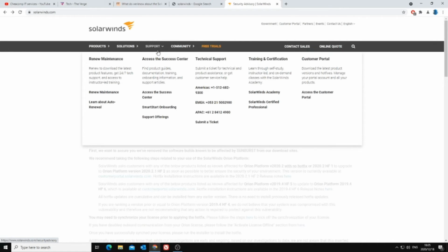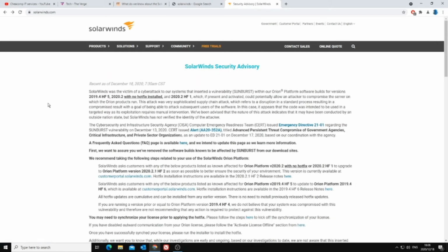There's their support. Look at all the support that you can have here as well. Renew, download the latest product features, 24/7 tech support, and access instructor-led training. So they've also got this fantastic thing with SolarWinds called training as well. So when you do sign up with the network, or you want to get the network monitoring Orion platform, you actually get fantastic training modules which teach you quickly about the software as well, so you can be up to date. So a lot of fantastic benefits when it comes to the security of SolarWinds.